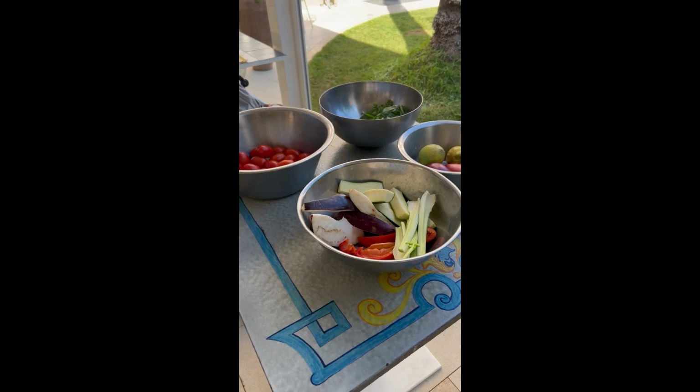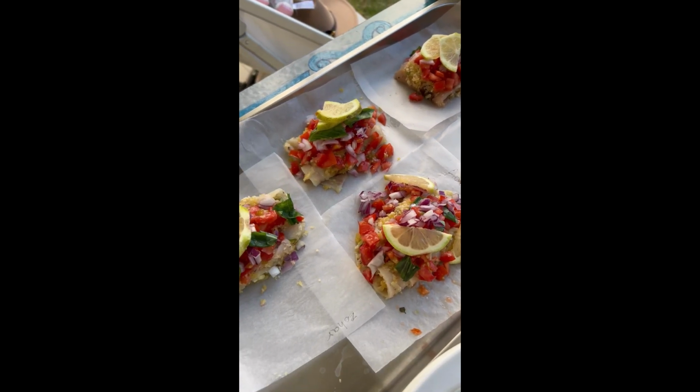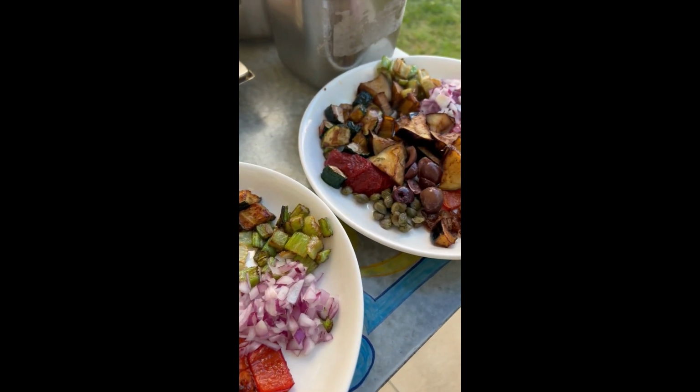As you can see, it's just light and airy. Everything is fresh. I can't say enough good things about it. I'll leave a link down below if you want to sign up for this specific class.